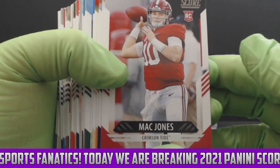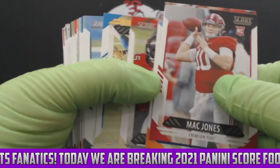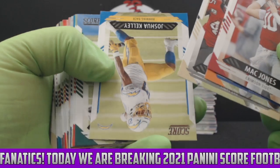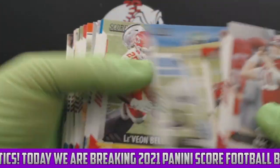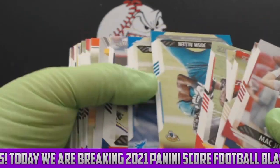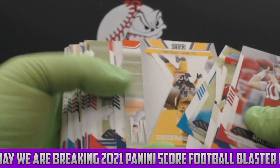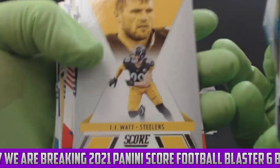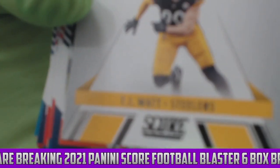Here's a Mac Jones for the Patriots, John B. Ian Book. Joshua Kelly. Did I say Zach Smith? Did I really say Zach Smith? I meant Zach Wilson. I've opened up so much of this stuff, guys.